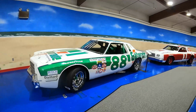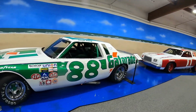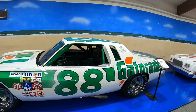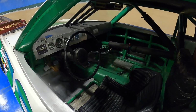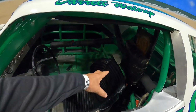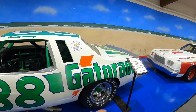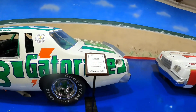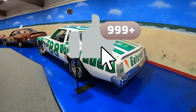No, Darrell Waltrip. I remember this car. Gatorade. Take a look inside. I mean, that seat, look how unsafe that appears compared to the newer ones. This is a 1977. Wow.